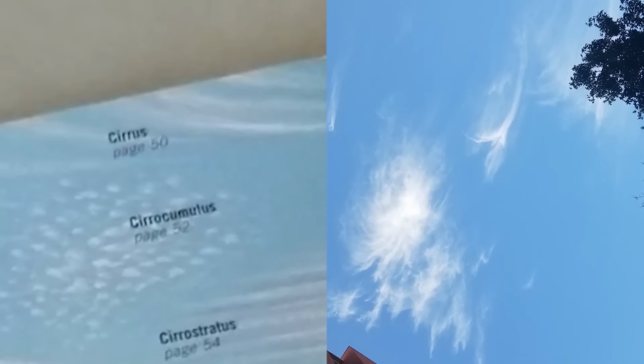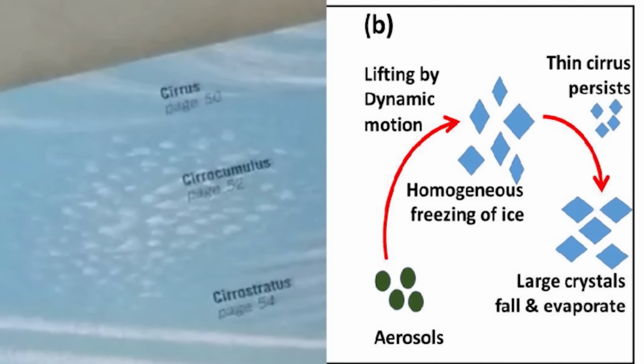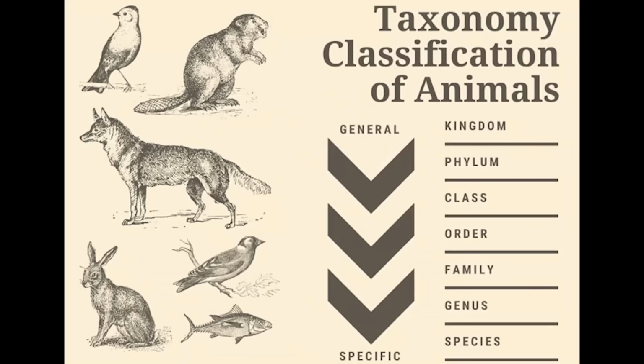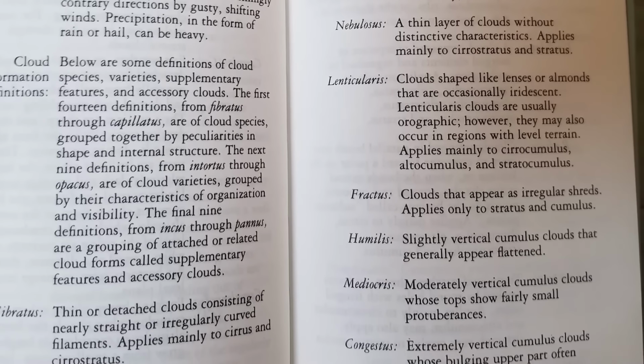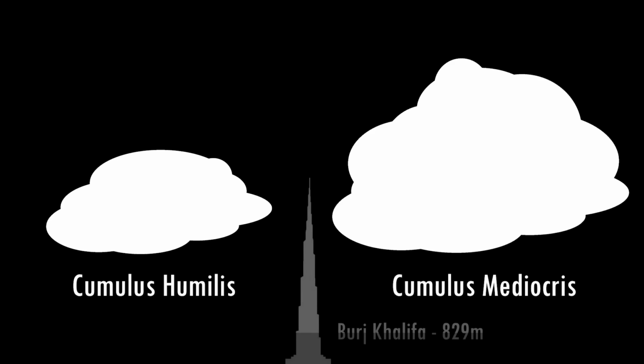Cirrus clouds, for example, are wispy in shape and form at the top of the troposphere, and as a result are composed of small ice particles rather than cloud droplets. The thing is, though, much like with animal taxonomy, clouds are further broken down into species. When you envision a cumulus cloud, you are most likely thinking of cumulus humilis, or perhaps the slightly larger mediocris. These are the typical, friendly, cotton-esque clouds that dot the sky on fair weather days, and are usually around 1 kilometer across.